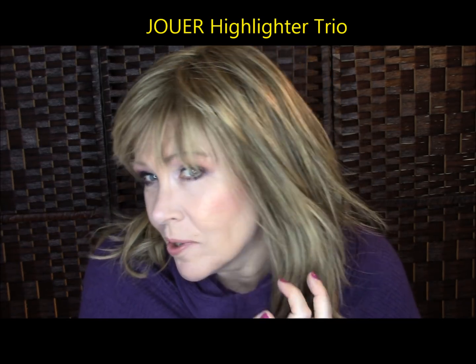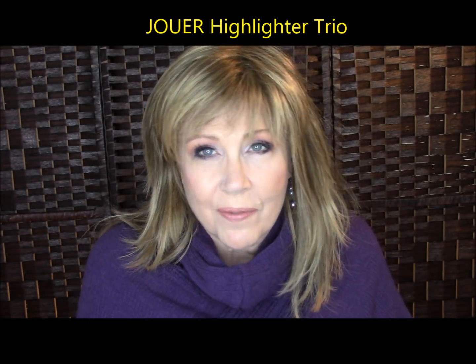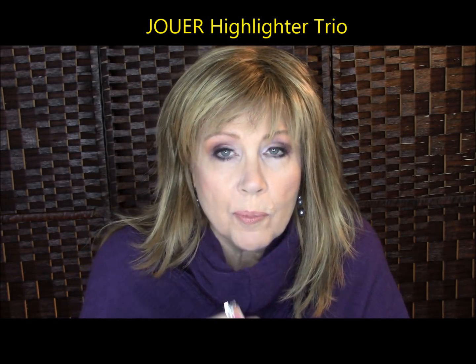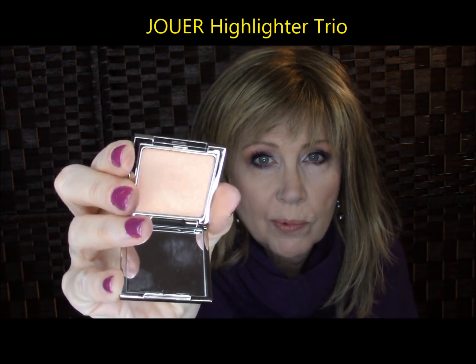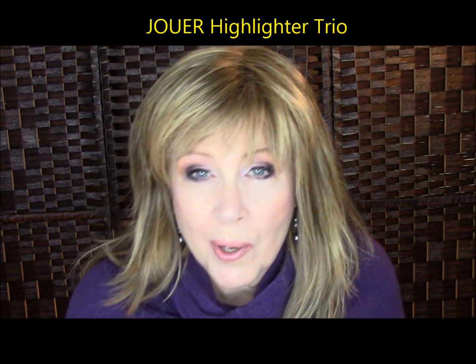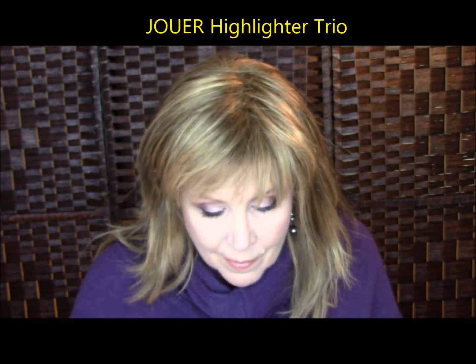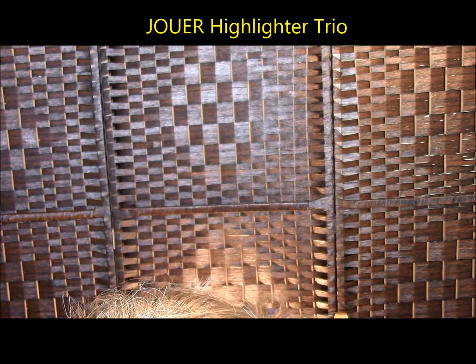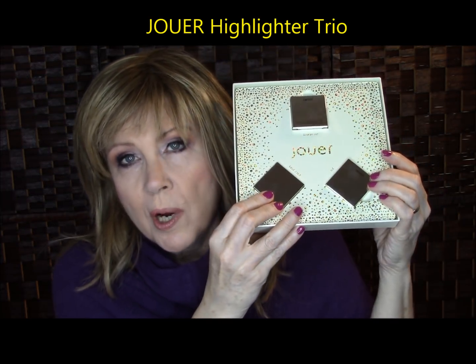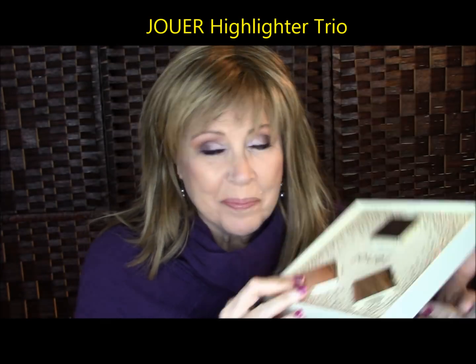They feel buttery soft, and the longevity's there. I think my favorite color out of the group was the rose gold. I think that's really pretty. You do get a mirror with it. They seem quite small for what they are. But that was the first item I got, the Jouer highlighter trio. And any of you out there who want to try it out, let me know.